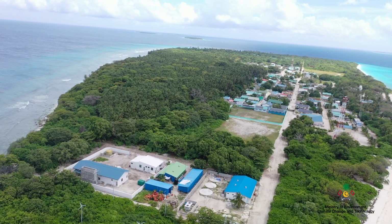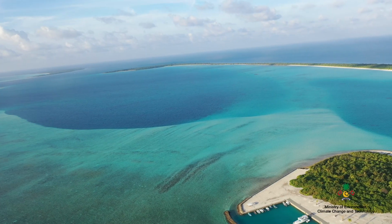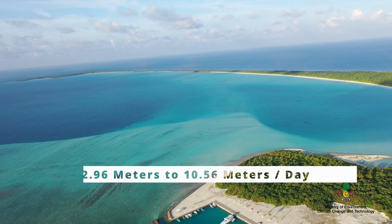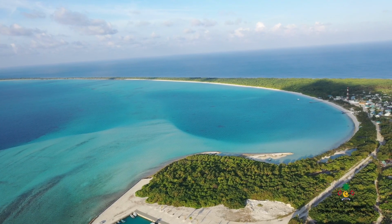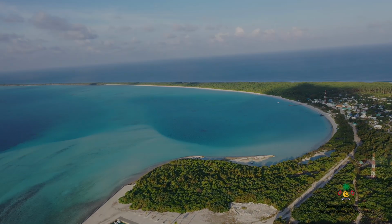As per permeability tests carried out in the study islands, average percolation rate of the topsoil varies from 2.96 to 10.56 meters per day as per the field test. Lower percolation rate will cause less water moving into groundwater aquifers.